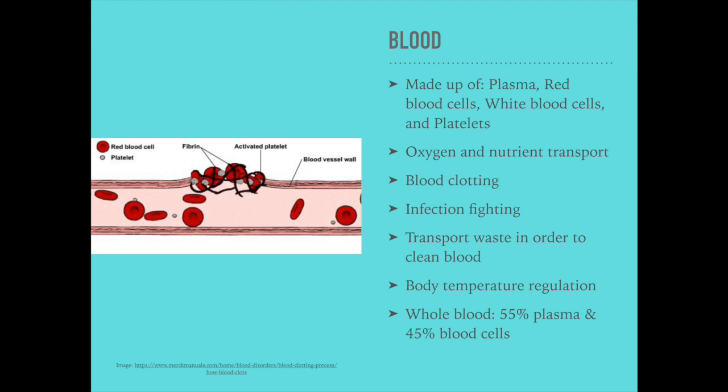The blood that runs through the veins, arteries, and capillaries is known as whole blood, a mixture of about 55% plasma and 45% blood cells. About 7 to 8% of your total body weight is blood. An average-sized man has about 12 pints of blood in his body, and an average-sized woman has about 9 pints.